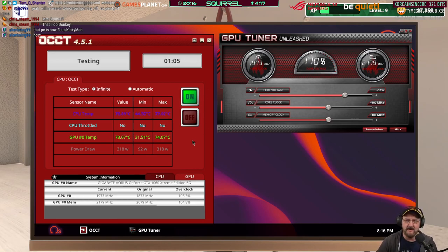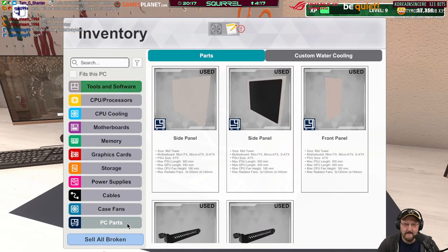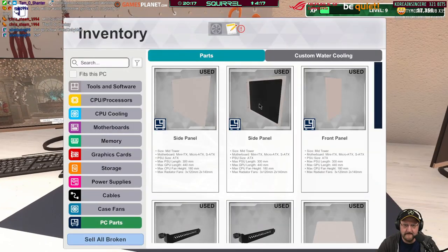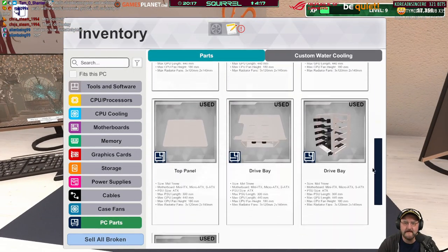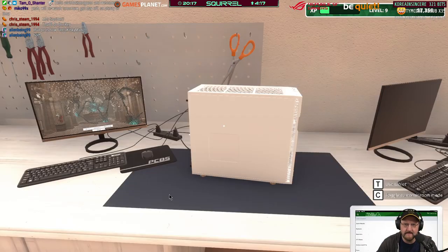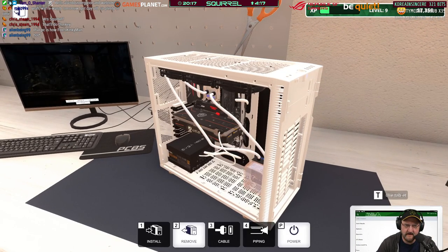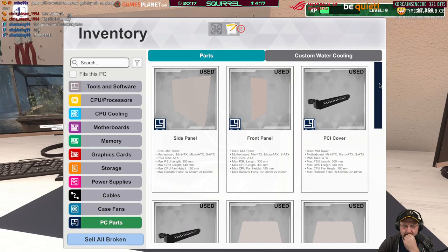I think that I'm happy with that. I think we squeezed it nicely. Complete case. What's it missing, do you think? Front panel?